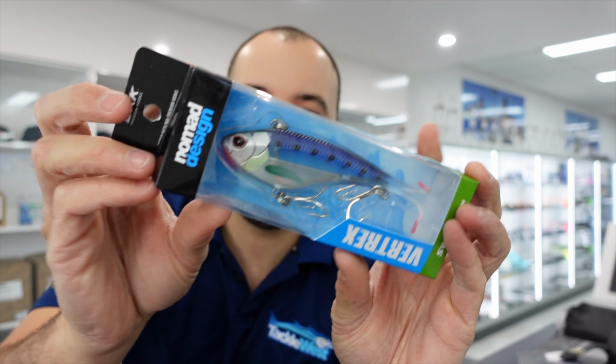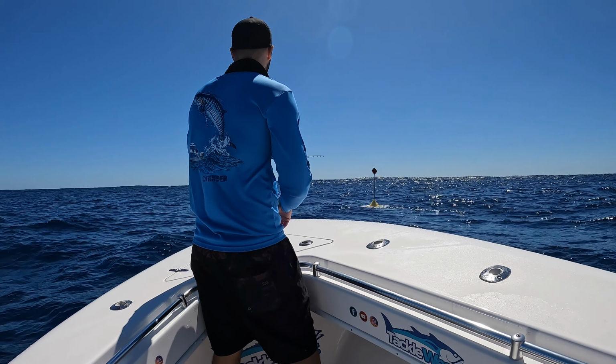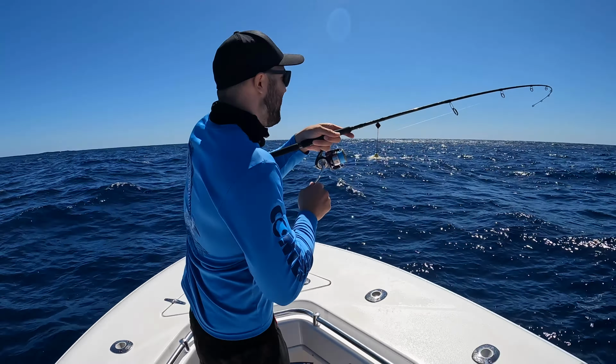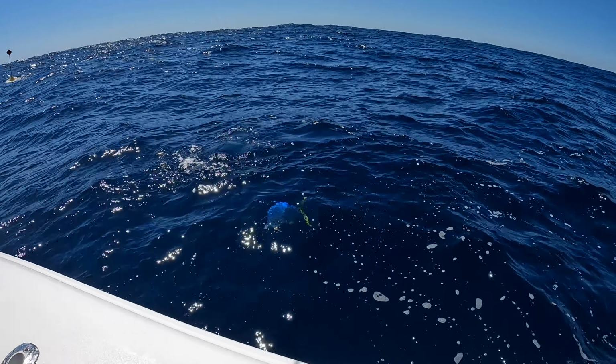Alright, next up, they're nothing new, but we've had a really big restock, is the Nomad Vertrex Vibes. Swim and Max, we pretty much carry the whole range in stock at both of our stores. And these things are friggin' dynamite. I was using them last week out at the Fads in the 110 size, and it was nailing dollies. It was cast after cast after cast. But we've had a real big restock of these, all the colours.